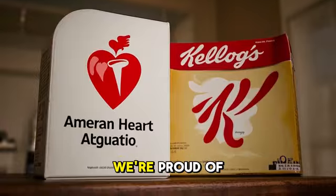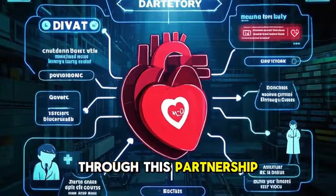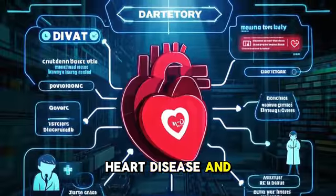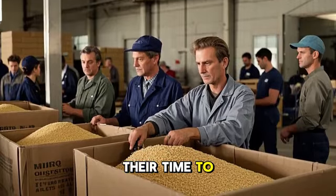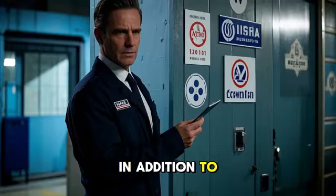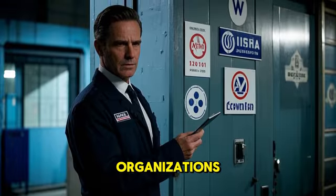Another outreach program we're proud of is our partnership with the American Heart Association. Through this partnership, we provide funding and resources to help the AHA fight heart disease and stroke. We also have a number of employees who volunteer their time to help the AHA with its various events and initiatives. In addition to these two programs, we support a variety of other local and national organizations.